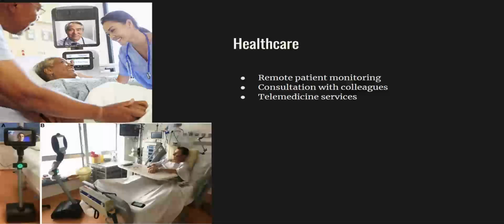It's commonly used in healthcare, which I have been lucky enough to witness myself. I attend physical therapy, and at my physical therapy place, there is a telepresence robot that is used for translation, but because it is used in healthcare, I felt it was appropriate to include. So, common uses in healthcare are remote patient monitoring, as seen in that top left picture, consultation with colleagues, and telemedicine services, as seen in the bottom picture.